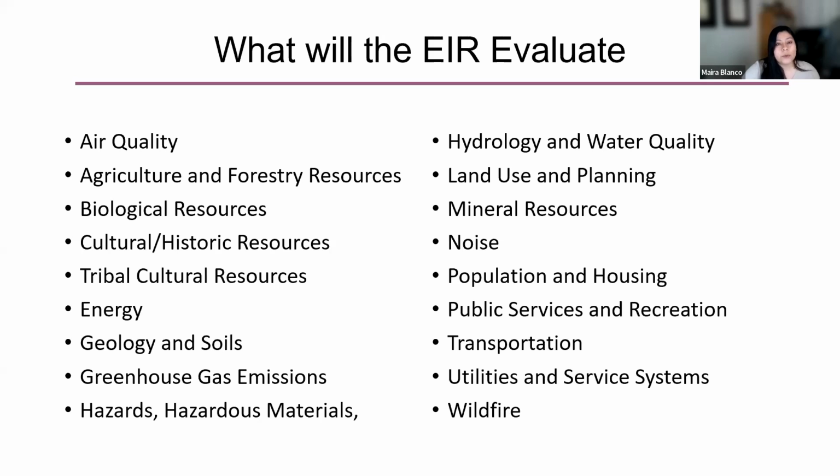It's important to note the EIR does not approve or disapprove a project. It is used as a disclosure document to inform the public and the decision makers of potential environmental impacts. Next slide, please.